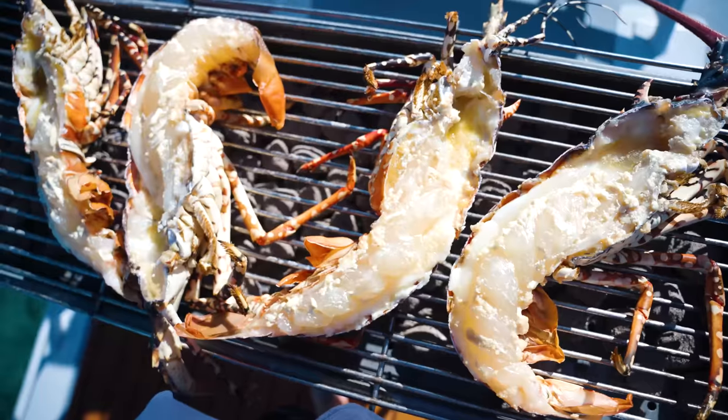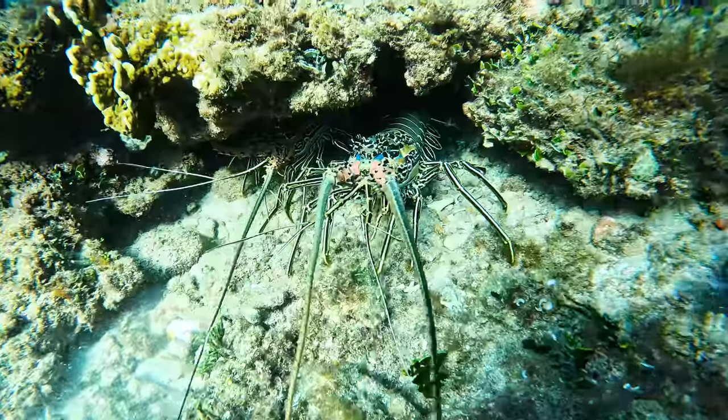We want to catch ourselves a couple of giant lobsters to put on this coal grill right here. We're just about to fire it up, get it nice and hot. Fingers crossed, this one's gonna be bloody fun.